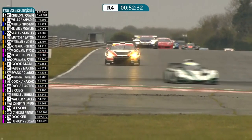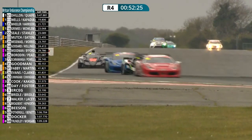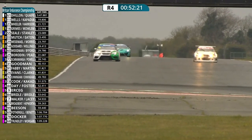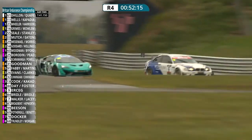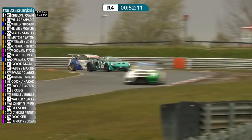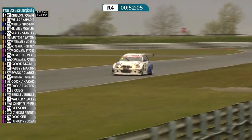Richard Wells sitting pretty in second place in the white Praga. Always takes the start. He's always so quick in the early laps. There's our Class 4 leader. That is Martin Byford, the ex-BTCC man. There's the BMW number 6, that's Mark Stewart. 25, driven by Ed Peed, racer and instructor.